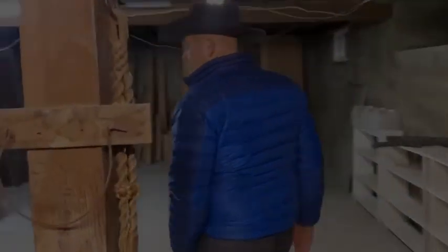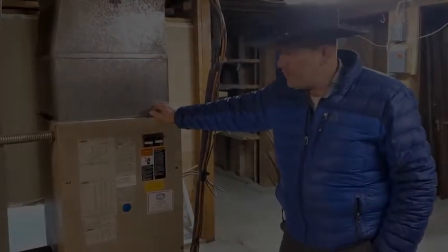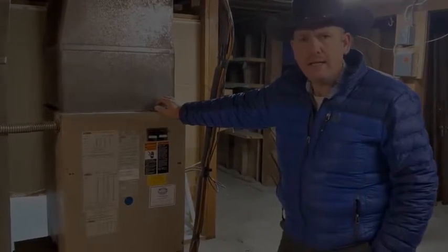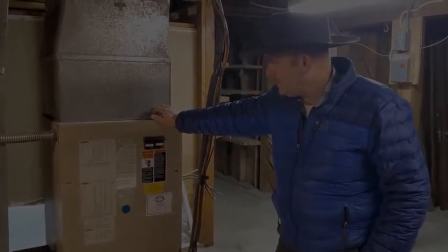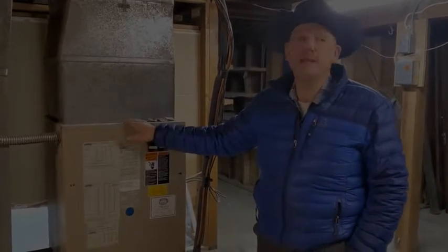Lennox furnace, heat pump furnace. This has been serviced every year. It is in perfect working order. I think it's a late 90s model, but it's still in perfect working order and been serviced every year. So they've been managing that well.